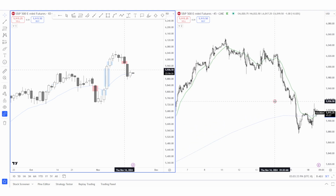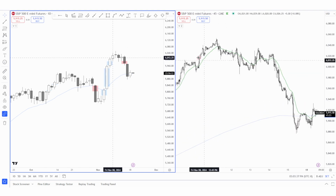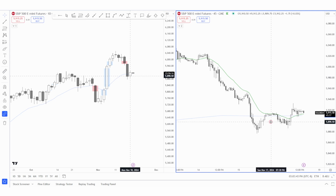We have multiple legs lower on the 45-minute chart. So this high is that high. A little more zoomed in, we go sideways here. And we have a strong sell into the EMA. We got a double bottom today, actually. That looks pretty clean on the 45-minute chart. So let's see something. They break out of this range.